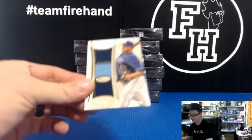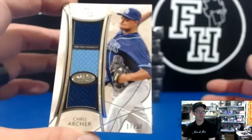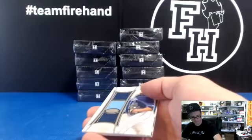Box one, Chris Archer, triple jersey. Wow, I've only pulled two triple jerseys out of three cases, and they've both been Chris Archer. I think. Pretty sure. 17 out of 25, Tampa Bay Rays.